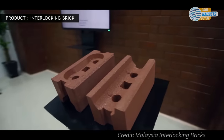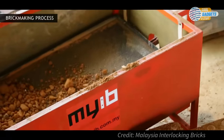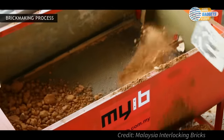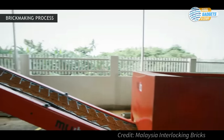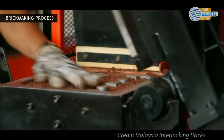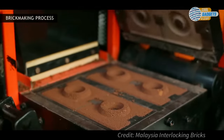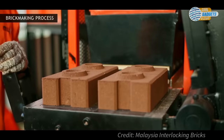Interlocking bricks can be made from different materials, but most common is soil and cement mixture. A pressing machine is used to compress the bricks, which are then cured for a while so the cement sets and bonds with the sand, stabilizing the brick. This compacted brick also has better thermal insulation.